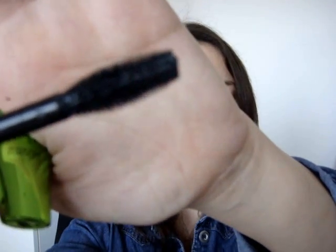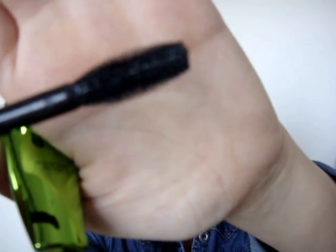It's got a really large plastic bristle brush, which I originally found quite difficult to work with, but now that I'm accustomed to it, it's perfect for giving that very feminine, fluttery, defined, volumized, lengthened look. It's just the look that I go for with my mascara, and I can get it perfectly with this. It dries to a sort of matte finish. It's not too glossy, so it's ideal for every day, although you can build it up for a night out look.